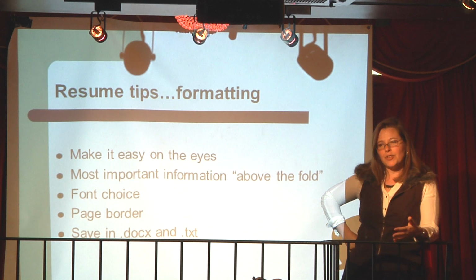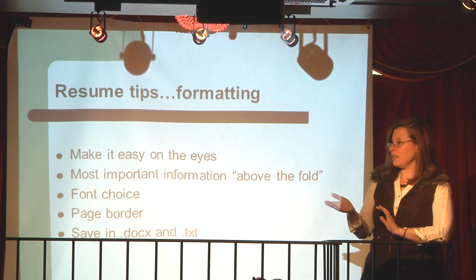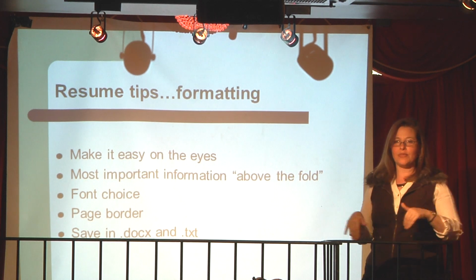I am a big believer in, if anybody's in the graphic world, a serif font rather than a sans serif font. A serif font has the little footies, like Times Roman, Garamond, that kind of thing. A sans serif does not have footies, like Arial. For resumes, I believe it's just easier to read when the whole thing is in a serif font. That's my personal opinion. I tend to go with Garamond. I think it's kind of elegant. That's just my personal opinion. I go with a page border, okay? And you'll see it in the resumes that I show you. It really adds a very nice touch.